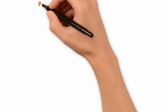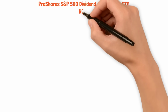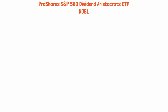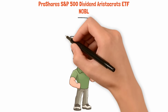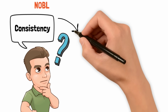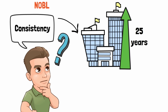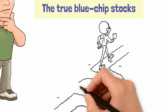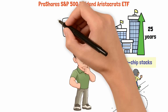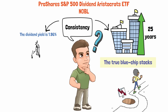Next, I've got the ProShares S&P 500 Dividend Aristocrats ETF with the ticker symbol NOBL, or Noble. Now, why would we want to include an ETF like Noble? Well, it's all about consistency. Noble focuses on companies that have increased their dividends every year for at least 25 years. I'm talking about the true blue-chip stocks, those that have weathered multiple market crashes. The dividend yield here is 1.96%, which again isn't that high, but the stability it provides is what really counts.